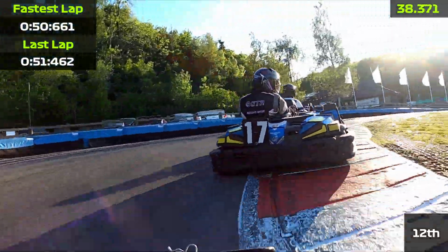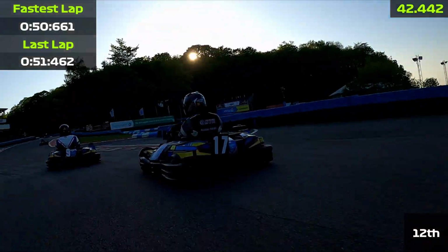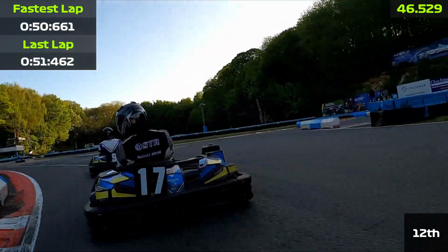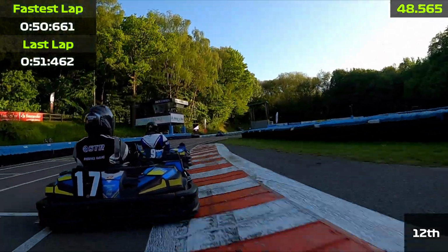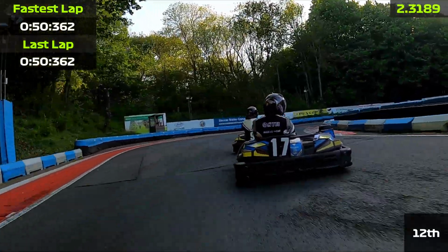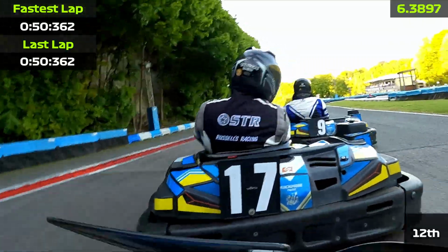So we get a nice clean exit out of Garda here, and we're actually on the tail once again of the 2 drivers up ahead, and we're really reeling them in now, deploying some human DRS once again to try and get closer and closer, using all the curb on the right hand side there to try and minimise the track length. And we come across the line with our fastest lap of the race so far, and our fastest lap of the day so far being a 50.362.